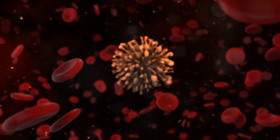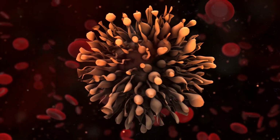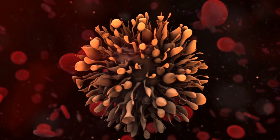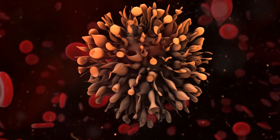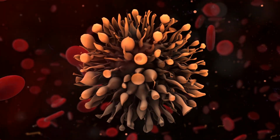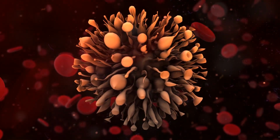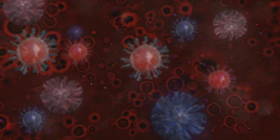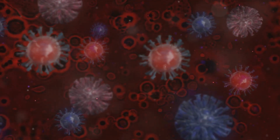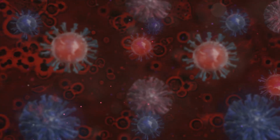Infected cells display viral antigens on their surfaces, which are recognized by cytotoxic T cells. These T cells then kill the infected cells to prevent the virus from spreading. Additionally, B cells produce antibodies that specifically bind to viral particles, neutralizing them and marking them for destruction by other immune cells.